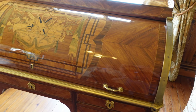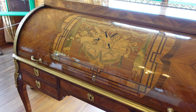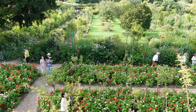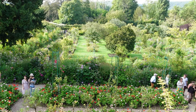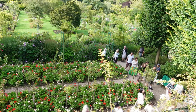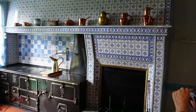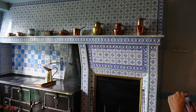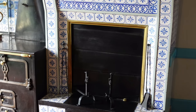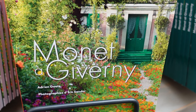You get to walk through it. Some of the little artifacts, the furniture that was in his house, it's all well maintained. Here's an overview from up at one of the windows out, the little museum that's there. And every part of it is just interesting to me. Every part of it, it's the furniture, all of the little things. Here's the fireplace. It's all original. It's all so nice. There are books available.